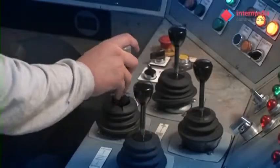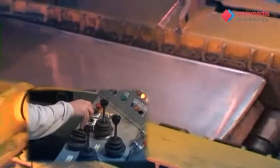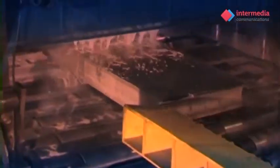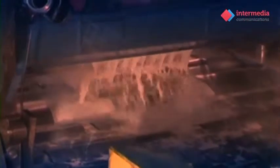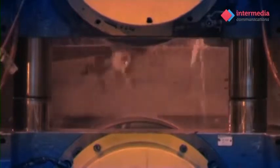The slab has to be heated to over 400 degrees centigrade in preparation for rolling the aluminium slab on our hot mill as we begin to create the exact thickness and size of plate for our customer. This mill is capable of exerting up to 4,000 tons of force to reduce the slab to a rolled plate of the desired thickness.